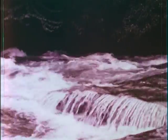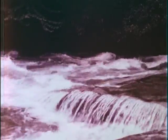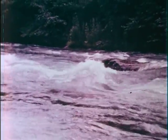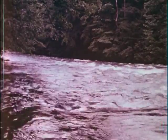To run this race on the Nantahala, arrangements were made for a dam to release a large amount of water. Rules specify that racing must be done on streams of a torrential nature. There are very few naturally wild rivers left in the United States, and there are fewer each year.